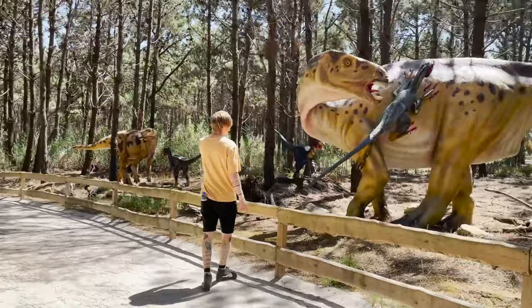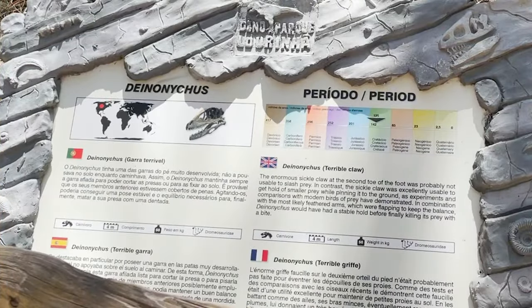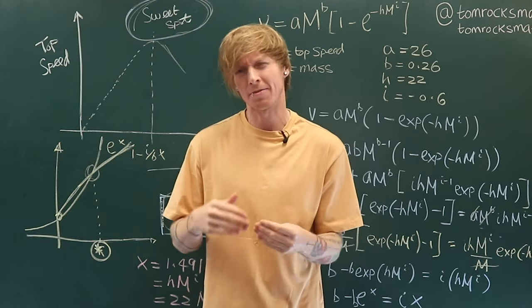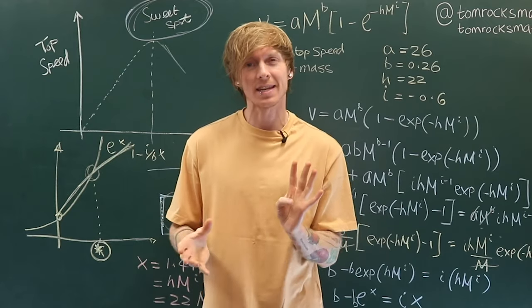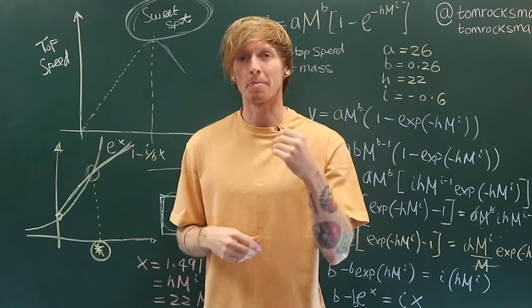It is also a type of raptor, slightly larger than its more famous cousin, with a mass of around 55 kilograms, which, according to our formula and our model, predicts a top speed of around 63 kilometers per hour, making it the fastest of all of the dinosaurs that are at the Lourinha Dino Park.